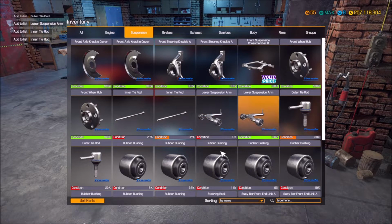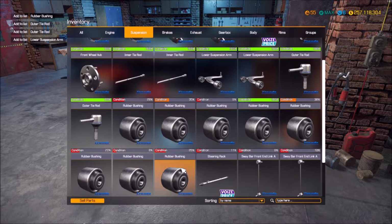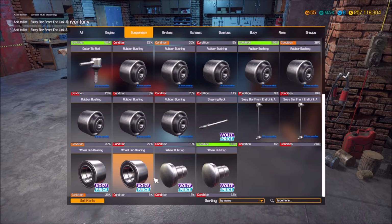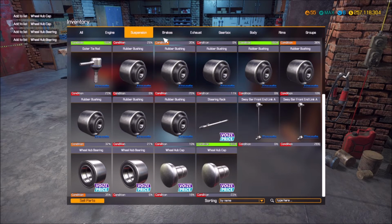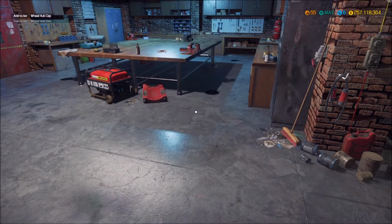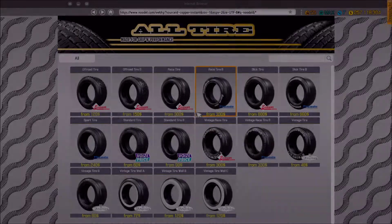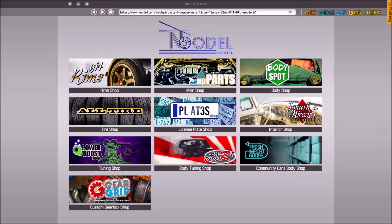We'll get this tidied up here. Alrighty, brakes have done that as well, and we need to get some other parts.